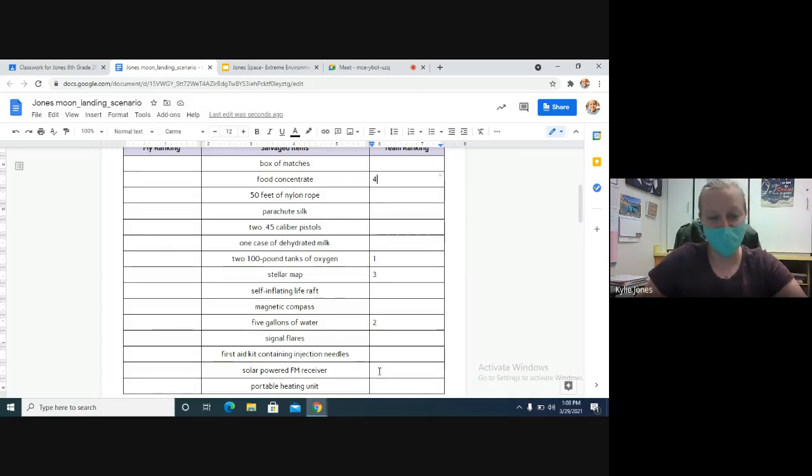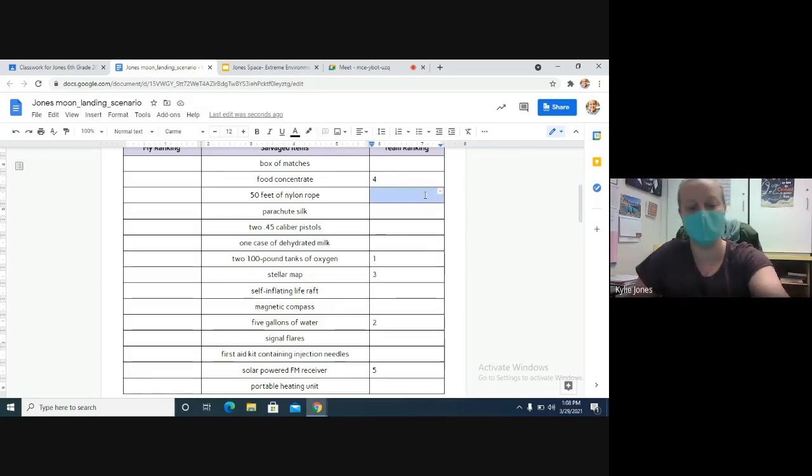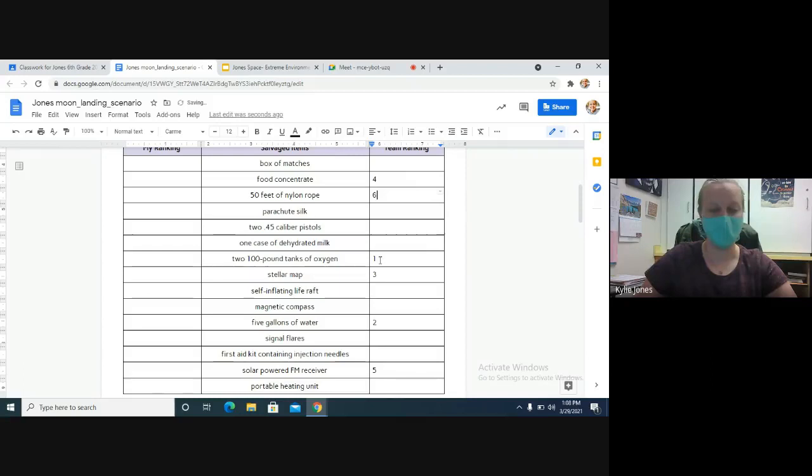Number 5 is the FM receiver. That is a radio. So you can talk. Number 6 is the nylon rope. Number 7 is the first aid kit. Number 8 would be the parachute silk. Number 9 is the life raft. Where did that go? There it is. The parachute silk.